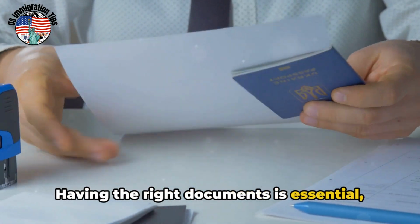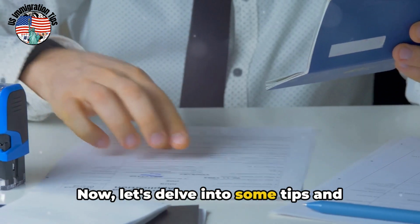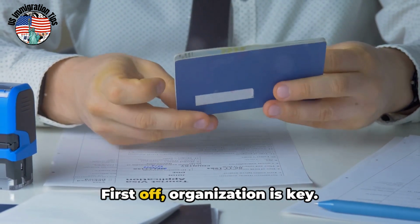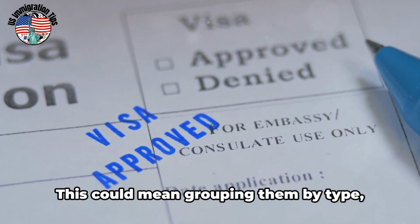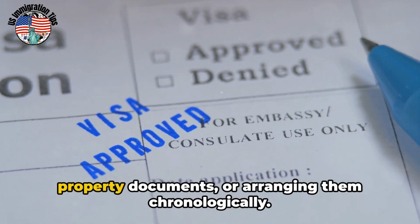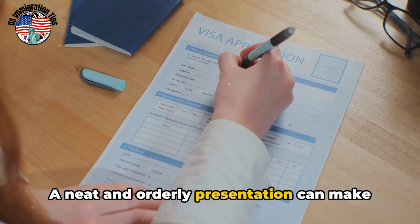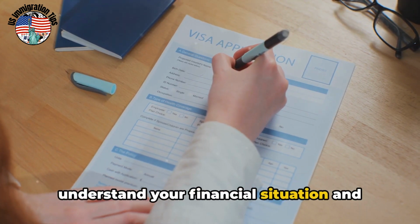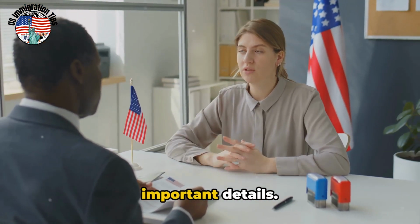Having the right documents is essential, but how you present them can also make a difference. Now let's delve into some tips and tricks that can help you successfully demonstrate your financial support. First off, organization is key. Make sure your documents are arranged in a logical order. This could mean grouping them by type, such as bank statements, payslips, and property documents, or arranging them chronologically. A neat and orderly presentation can make it easier for the visa officer to understand your financial situation and could work in your favor.